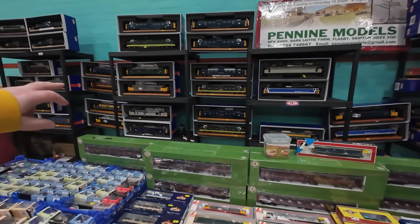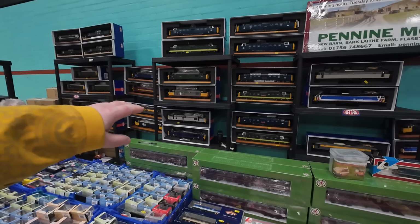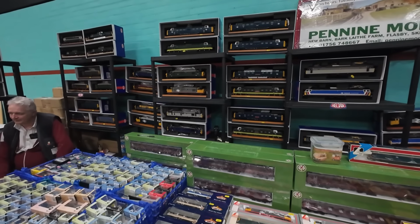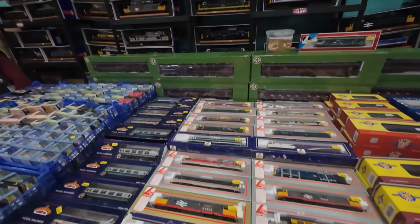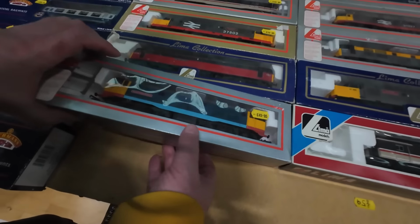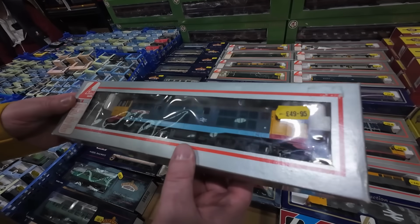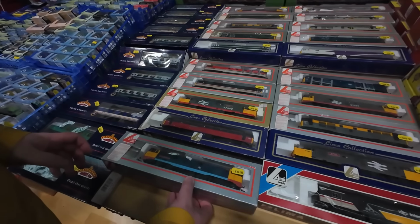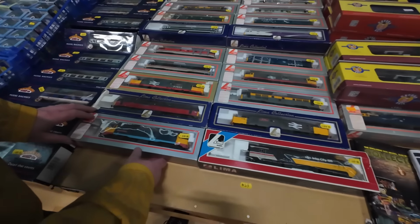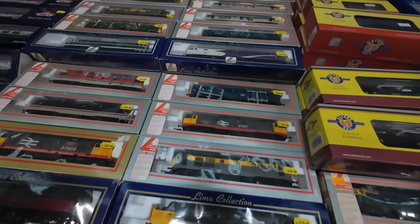Those are 37s. This gives you a good idea of how different the sizes are. Yeah. Because they are actually directly comparable, being up there like that. Oh, what have we got here? That's colourful. That's different, isn't it? Lima 31. Severn Valley Railway. Yeah, you do see some. So they come out, Lima did so many different liveries. Which not everybody did, because they did smaller amounts. They could sell them up quicker.